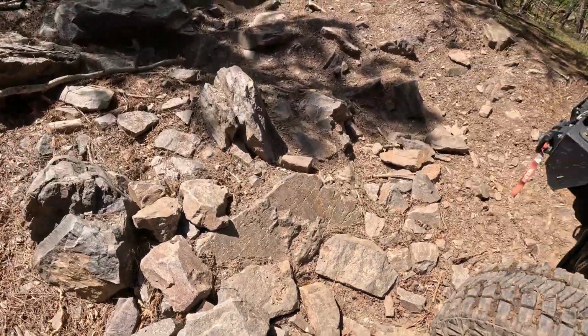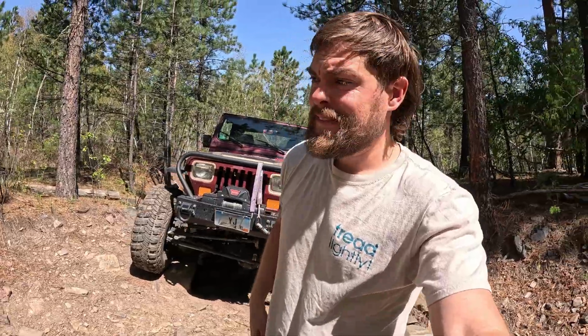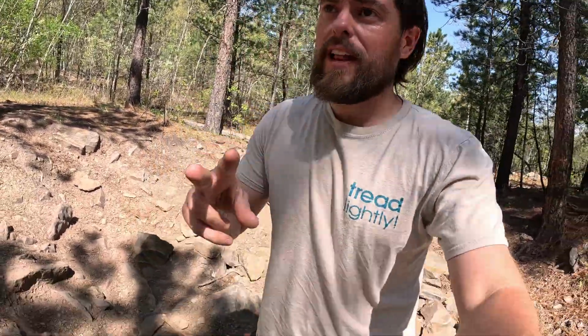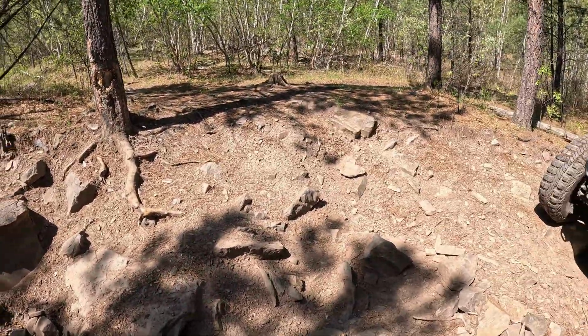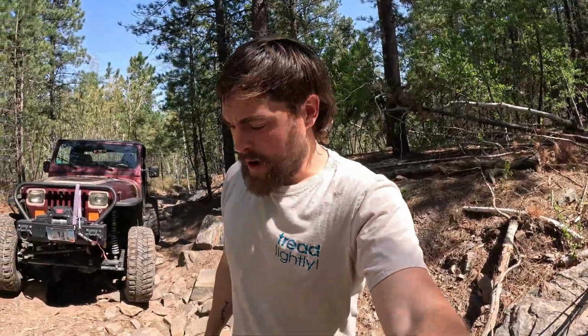Oof, God, I didn't wear my hiking boots today. I wore my trail runners, and I can't stand out here. So we had to stop again because there's 2 more bailouts. There's one right here and one right up over there. So I'm gonna get these 2 marked and we'll keep rolling.